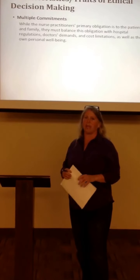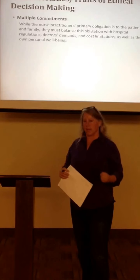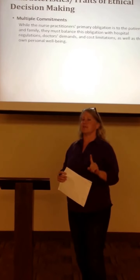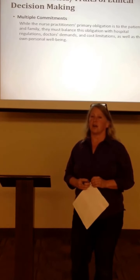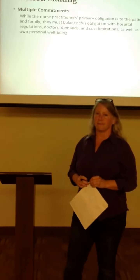the best interest of the patient, while the doctors or the hospital have said, no, that's too expensive, we can't do that. So she has to maintain her obligations to the patient and the family first and most, keeping in mind all her other obligations. And in this healthcare environment today, cost is very important.